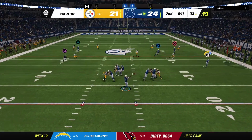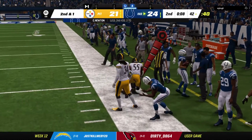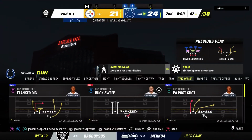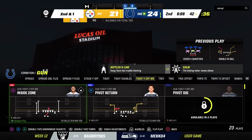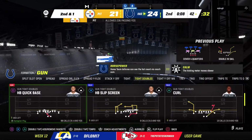Now following the interception, here's Newton. To the right side, complete to Taylor. And he'll be out of bounds after getting this one across the 40. So the completion results there in 9 yards. And they'll have a 2nd and 1 forthcoming.